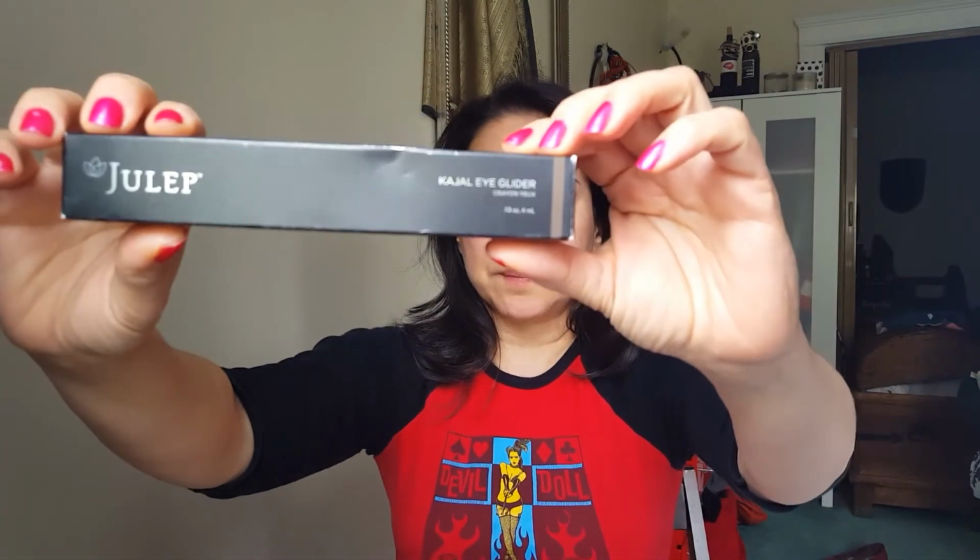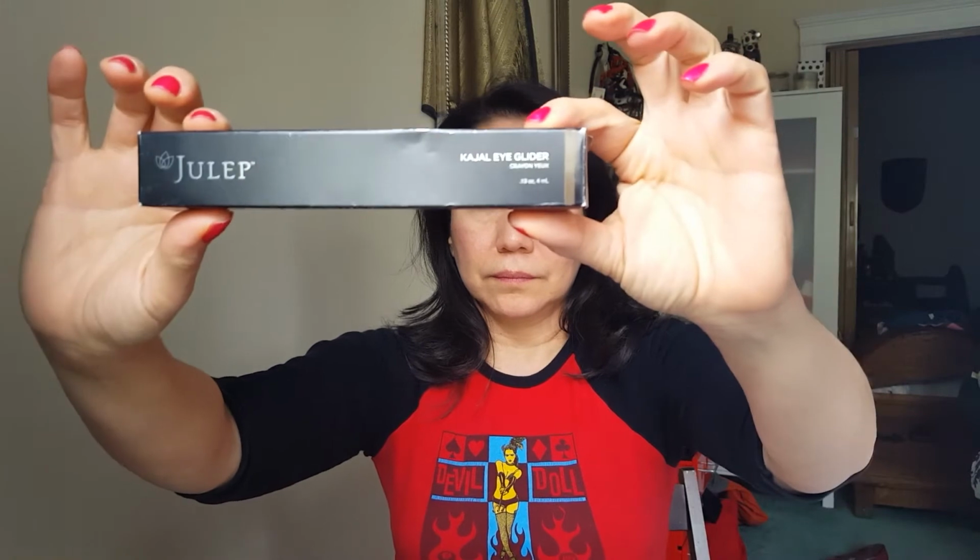Actually, one of my favorite eyeliners, if not my favorite eyeliner, is the Julep Kajal Eye Glider. It's got the black on one side, the brown on the other. It just works wonderfully. It's the original one, and it stays a long time. It's long wearing, very dark, and easy to sharpen. For instance, some things they get really, really well.